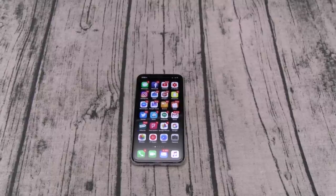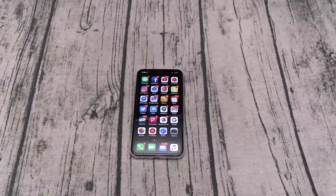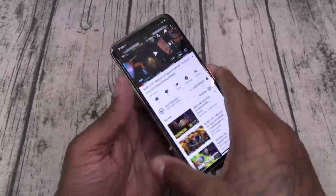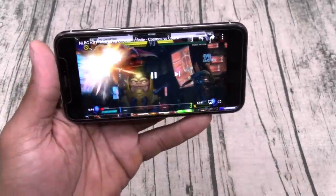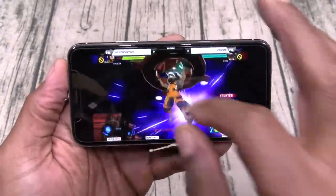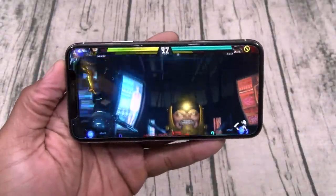Next, the speakers. Now this is another reason why you're buying this phone. Some of the best speakers in the game. Let me pull up a video real quick. All right, so let's check out this video right here. Got a little Marvel. You hit play, listen to the speakers. Now you can pinch this out to go full screen.